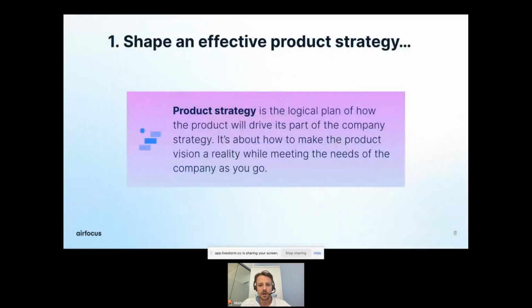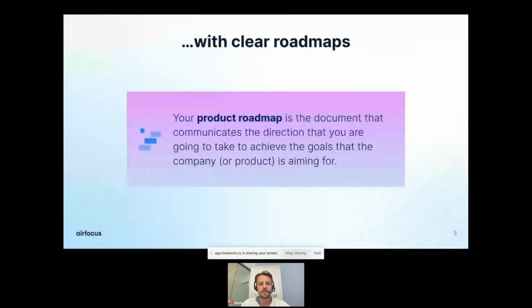So product strategy is the logical plan of how the product will drive its part of the company strategy. It's about how to make the product vision a reality while meeting the needs of the company as you go. Yeah. So I think that's a short and precise statement that outlines really what this product strategy part of this first success criteria is, and then here also what actually the definition of a product roadmap is. Because it's the document that communicates the direction that you are going to take to achieve the goals that the company or product is aiming for, right?